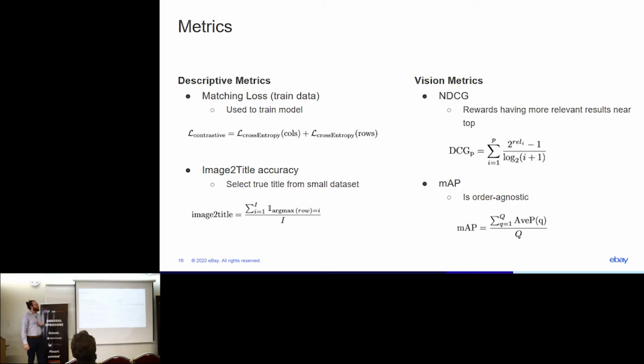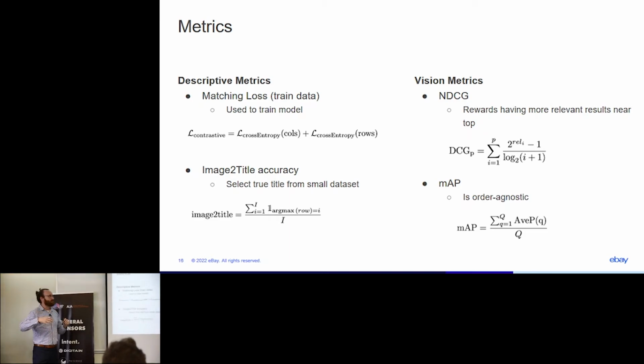Okay, on the vision metric side, we have NDCG, which stands for normalized discounted cumulative gain. People just call it NDCG though. So this is a pretty typical metric in search. The idea is that you have a query that comes in, and that query gets some response of results returned, and each of those results either matches or does not match, and the results are also sorted. So NDCG rewards the set of results for having relevant results higher to the top, okay? So it, in particular, really cares about having things in the first few places.